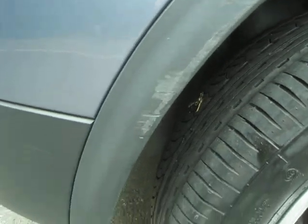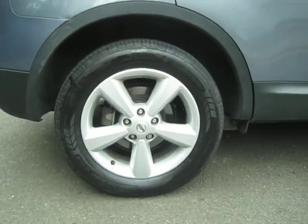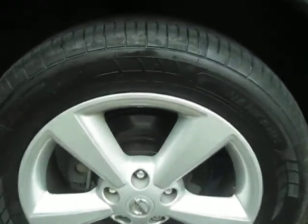It's very small, it's mainly on the plastic here of the wheel trim, although there is, as you can see there, a tiny, tiny little scratch going on onto the paintwork as well. No point getting that fixed. The current keeper has lived with it. I'm sure you can too. And of course, the price reflects the condition of this vehicle.